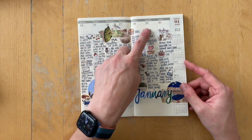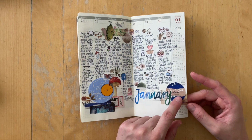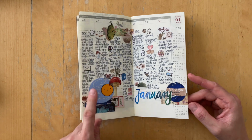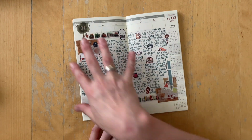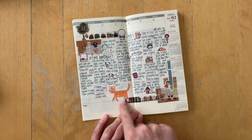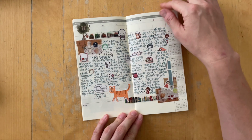Are we still with the rub-ons? Yes. Here I purchased washi from Job's Journal. You can see that right here. There's also a sticker that was included, so I put that here and here. And then February 1st was my birthday. I made this stamp and put this up on Ko-fi as a freebie.